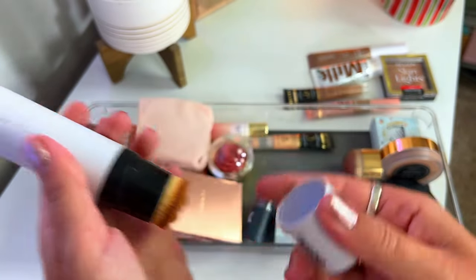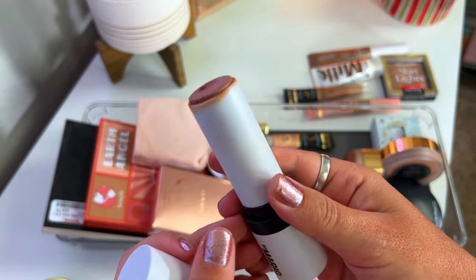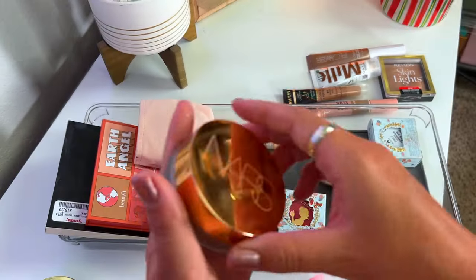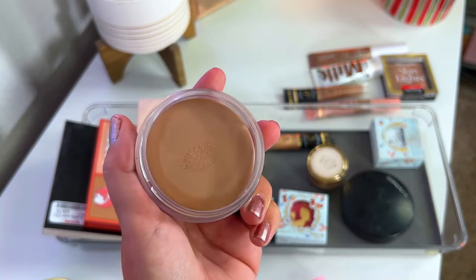We have the Makeup by Mario Sculpting Stick. I don't know why I always pull up that side. I really love this sculpting stick. I think it's absolutely beautiful, very, very easy to work with. So we're gonna hold on to this one. We have a NARS cream bronzer. Another beautiful bronzer. Gonna hold on to this one.